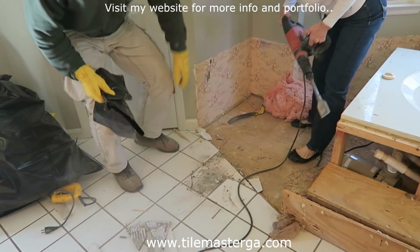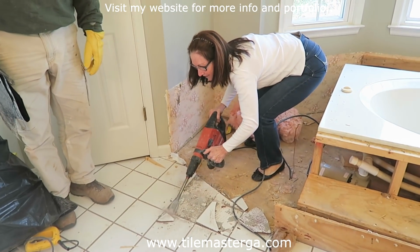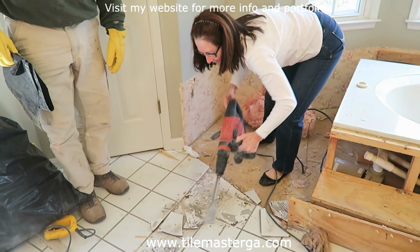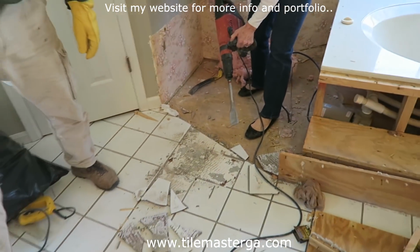There you go. Be careful. This is the easy part. Some corners, we also have to remove the same way. Yeah, but you gotta get this off first.